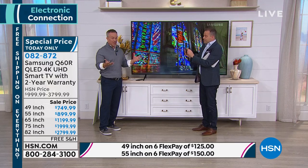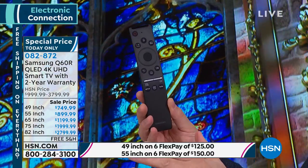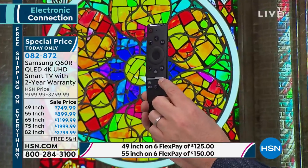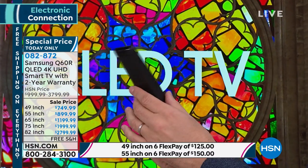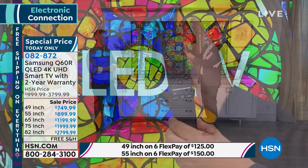Talk about it. You talk about it to your neighbors. This remote is the best remote I've ever tried. Quick shortcut to Netflix, shortcut to Prime, shortcut to Hulu. You see these buttons for the channel up and channel down? These are nice, tangible buttons that actually stick out a little bit. Easy and simple, beautiful and streamlined. I love the remote. Apple TV is built in.